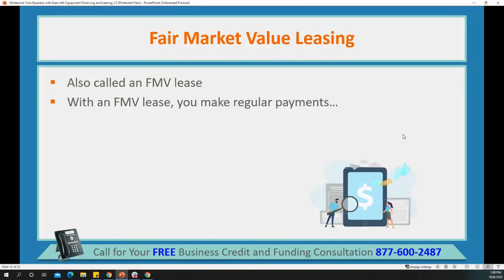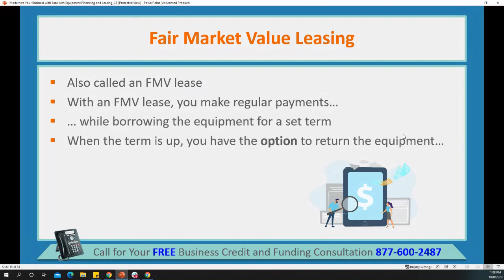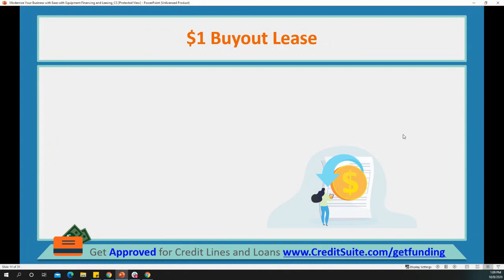Fair market value lease. With a fair market value lease, you make regular payments while borrowing the equipment for a set term. When the term is up, you have the option to return the equipment or purchase it at fair market value. To put an equivalent to that, if you leased a car and after 3 years you went back to trade in that car or upgrade to a different car, you're going to receive the Kelley Blue Book value or the Black Book value of that particular car. In leasing equipment, they're looking at the fair market value of the product that you leased out.